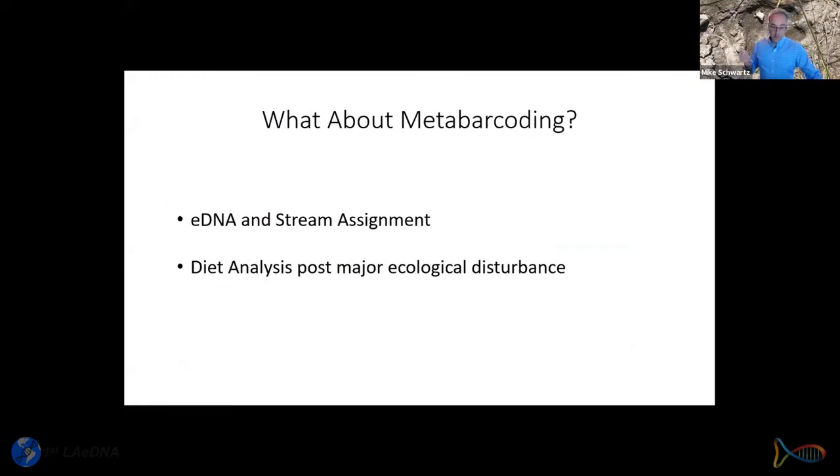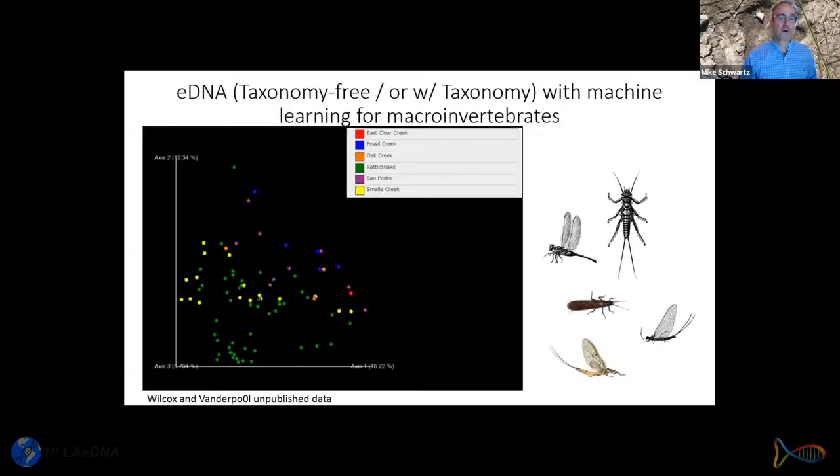I want to show you just very quickly, check my time, two different efforts. One effort is eDNA and stream assignment. And I just got these data yesterday or 2 days ago from our team. And then I'm just going to show you a quick diet analysis that I still call in the realm of eDNA. It's something that we're using metabarcoding for.